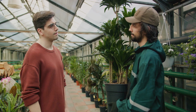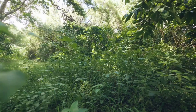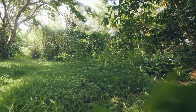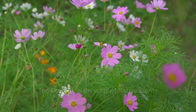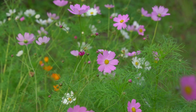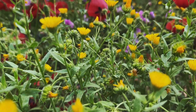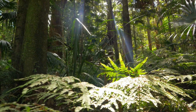They're not just plants, they're a way of life. Embrace the power of native plants and watch your garden transform into a vibrant, thriving ecosystem. Did you know that your choice of plants can significantly impact local biodiversity? That's right. The plants you choose to cultivate in your garden can play a significant role in supporting and enriching the local ecosystem. Native plants are a powerhouse of ecological benefits.